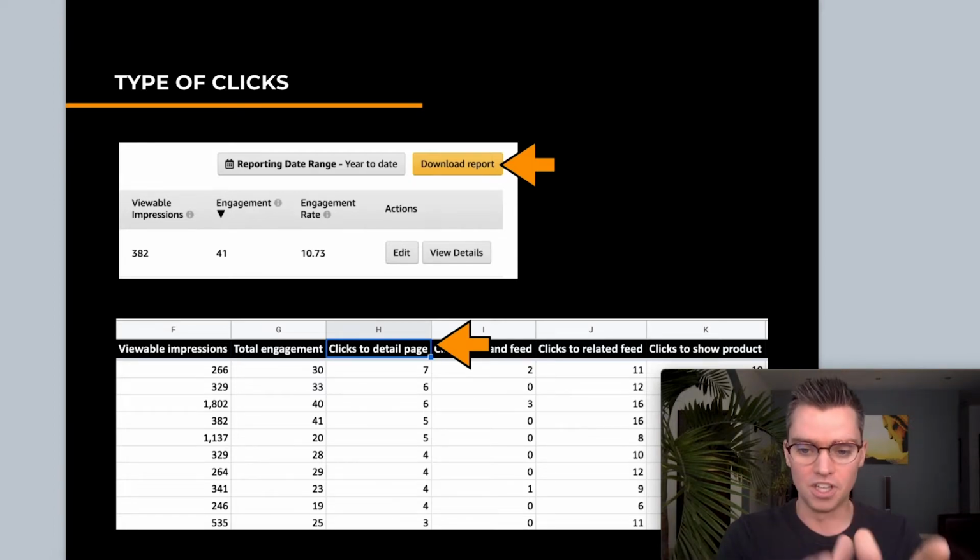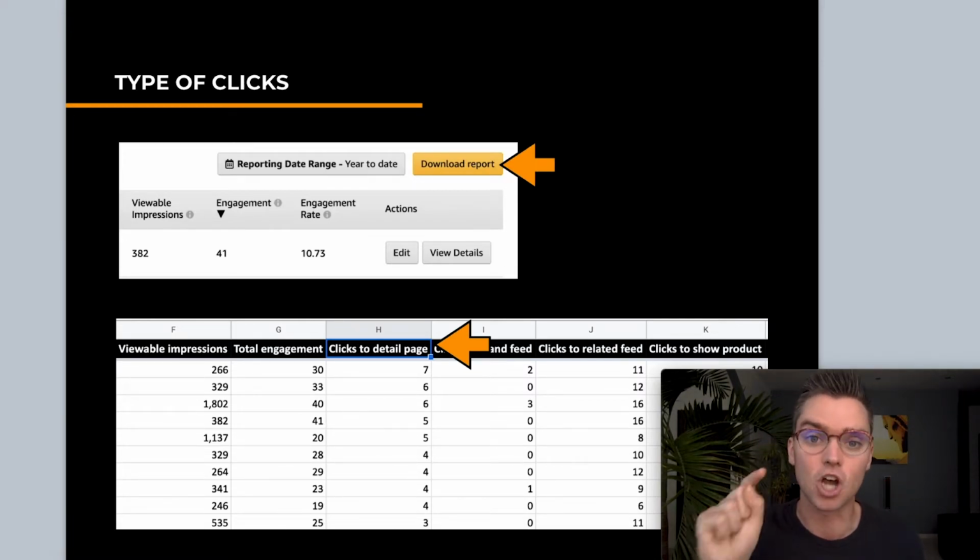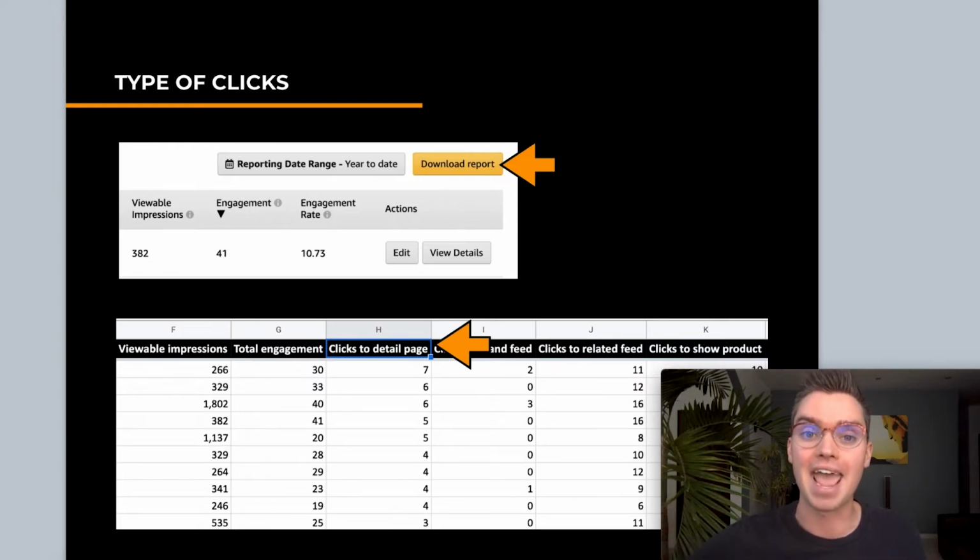So anyway, this is what the data will look like once you download the report, that bottom screenshot there. And specifically what I'd recommend looking at, and what I looked at, is the H column, which is clicks to detail page. This is basically the number of times that someone clicked on your post and then went to your Amazon product, hopefully to buy, right? This is the metric that is the most important.